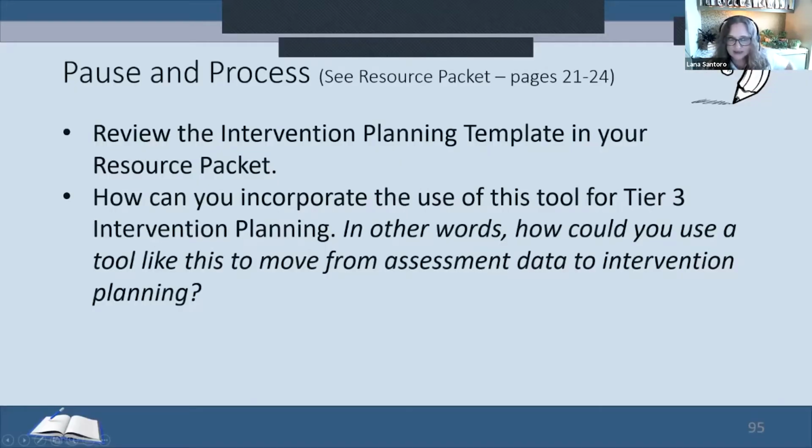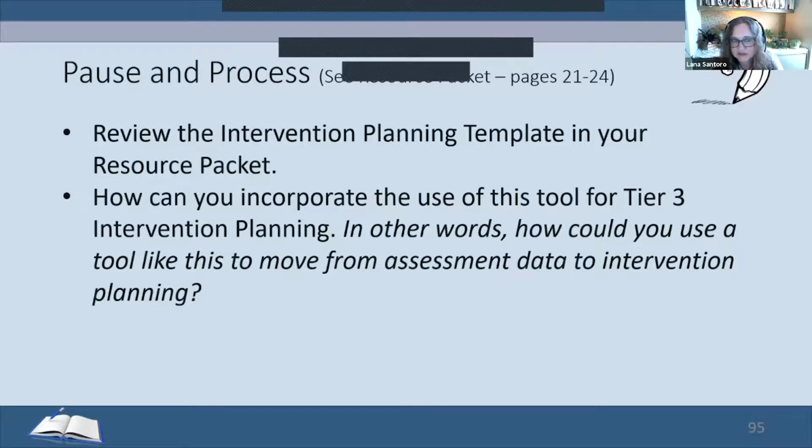So let me just bring you back over to that PowerPoint. And so I want you to just take some processing time and look at the materials. One is the checklist, and Donna helped provide the link to that in the chat. The second is that intervention planning template. Go to that resource packet and take a walk through that, and think about how you could take that tool out the door today to use it for tier 3 intervention planning. It's a worksheet, essentially.